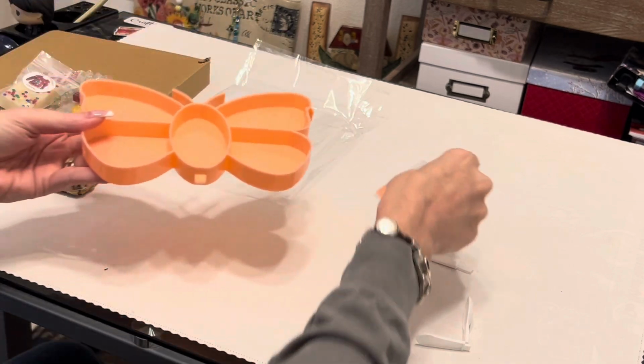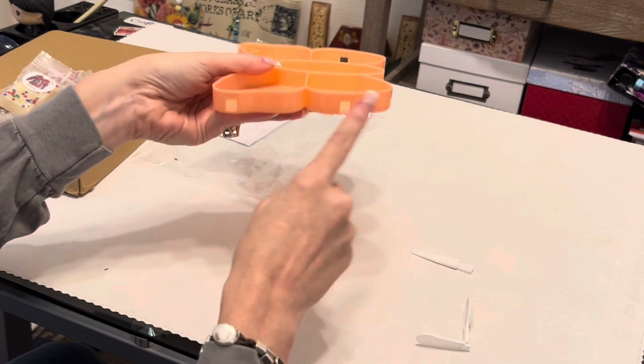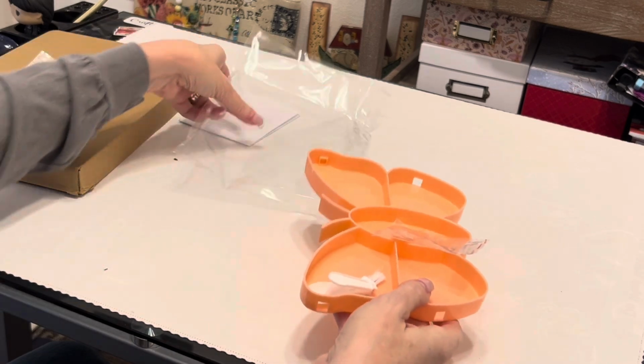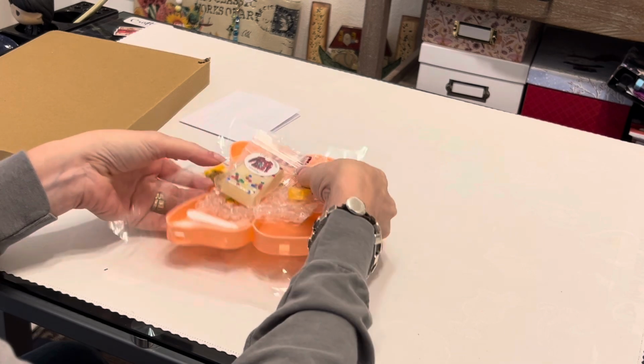So all these little stoppers go in the holes. There's one here and 2 here and 2 on the other side. Great, great little gadget. I will definitely be using that because I got a couple of WIPs right now that are very confetti heavy. So thank you, Robin.